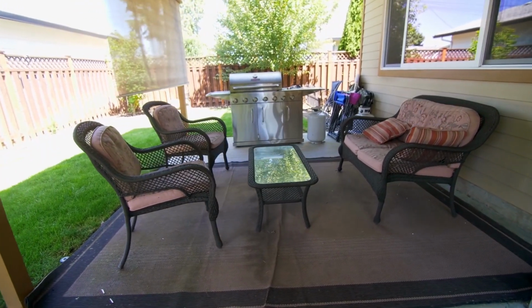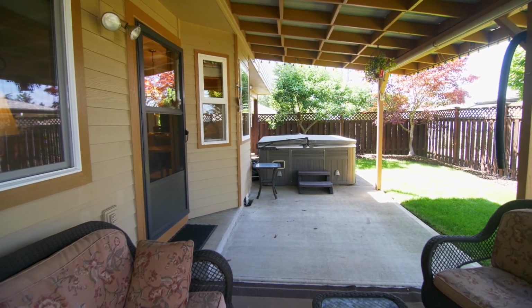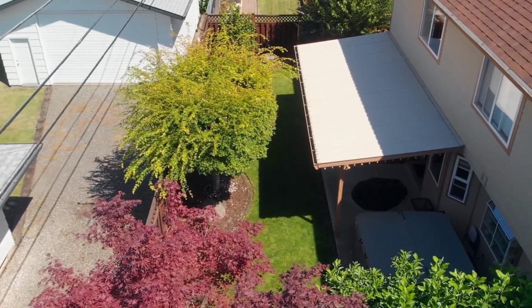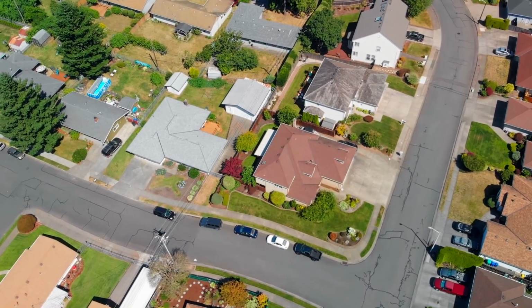Entertain on the covered patio, or relax in the hot tub in the completely fenced backyard with a built-in sprinkler system. You have plenty of room for all of your toys with a 3-car garage, plus a large RV parking area.